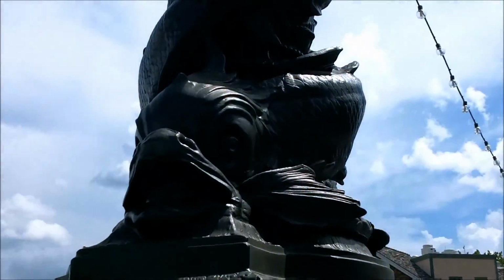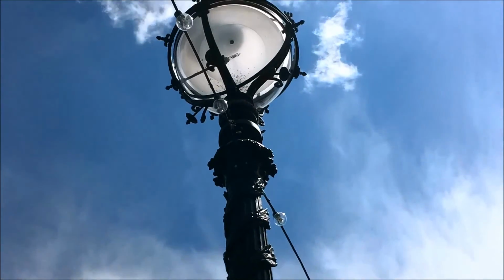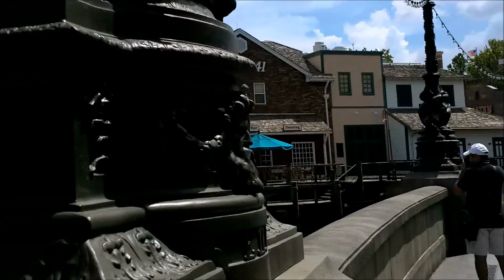Cool. A lot of people are walking right by these, but look at this. Fantastic. These are all along the waterfront here in London. So.